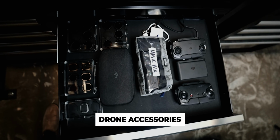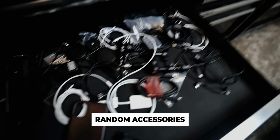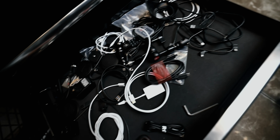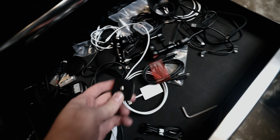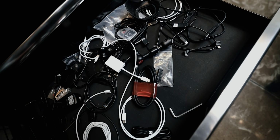Over here, we have drone stuff, controllers. Down below, this is like my odds and ends drawer. If I need Allen wrenches, phone cases, anything that I just don't really have a home for, extra plates, stuff like that. Dongles, we all have a million dongles.